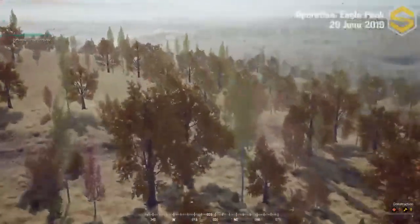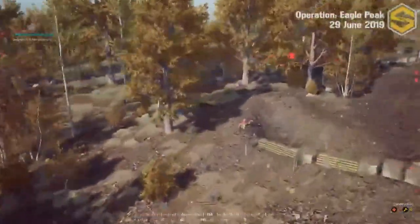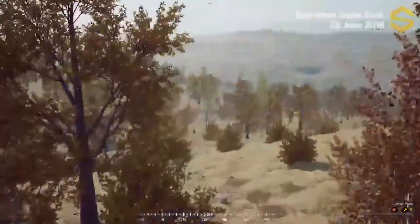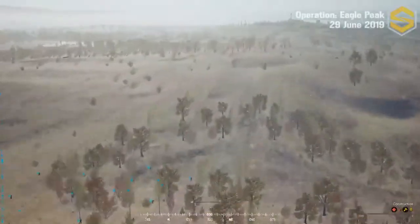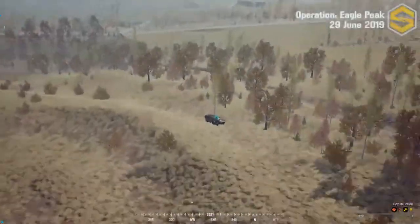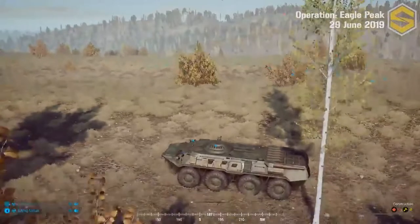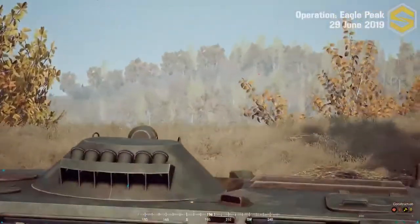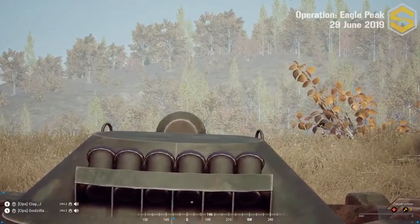Formation. BTR, all still engaging forces at range here. If we can find that BTR real quick. It's still back here in the forest, but the infantry have pushed a good 200-300 meters ahead of the BTR. BTR is literally existing to shoot people. I think I see somebody 175.